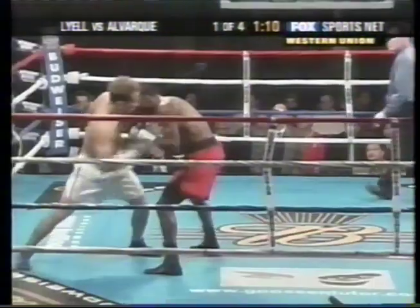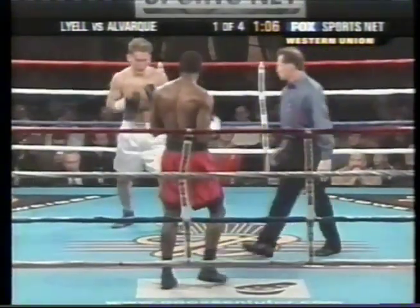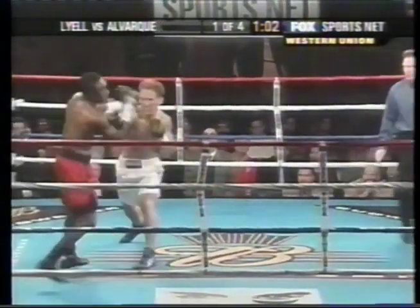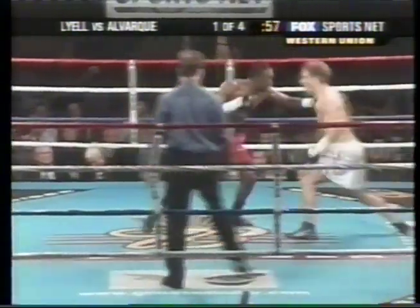A lot of redness around the face, Billy Lyell. There may be a cut. Yes, around the right eye. There's an abrasion over there. It's above the right eye, above the corner of the eye. Unusual looking cut. Your term of abrasion might be more correct.